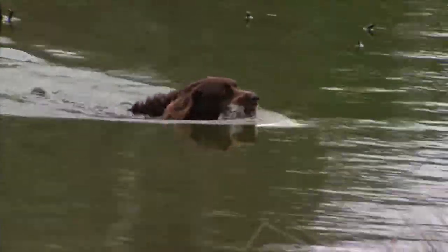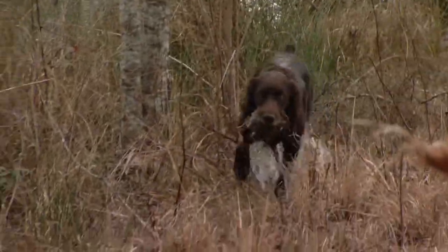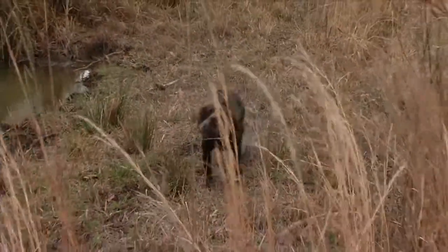Now, I know Chip is a Boykin, okay? Yes, sir. How long did it take to train that dog to do that? Didn't take him long after Miss Sue Ellen got through with him up at the lake. Oh, really? Oh, man. Look, very long. Look at Chip. He loved the water. He does, doesn't he?